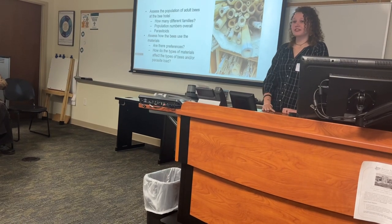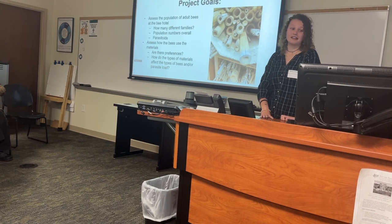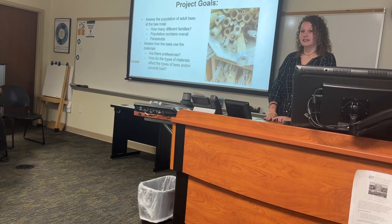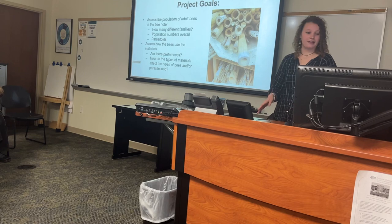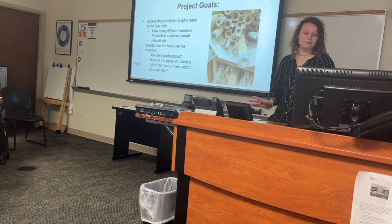Our project goals were to assess the population of bees at the UNC Asheville Bee Hotel, both adults and immature insects. We wanted to look at the overall numbers of insects, how many families there were, the diversity, other insects that we might find there, such as spiders and beetles, and their parasite abundance.